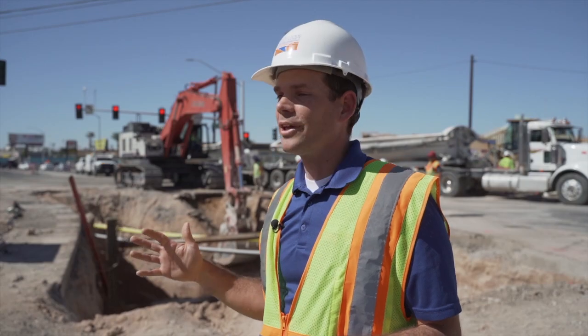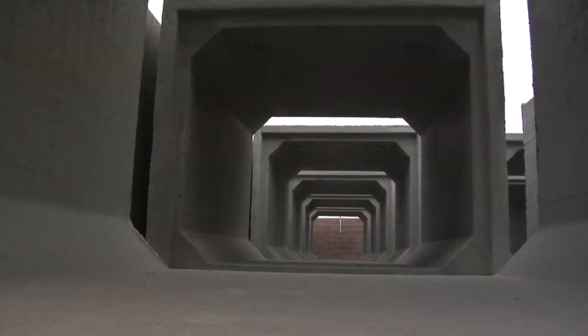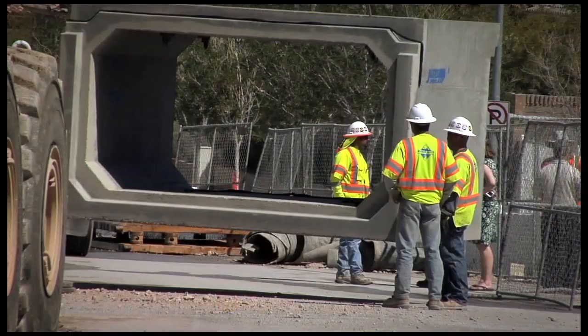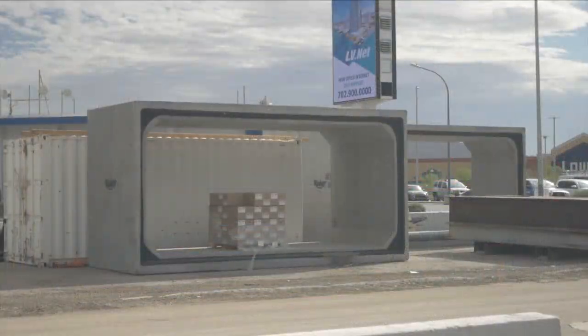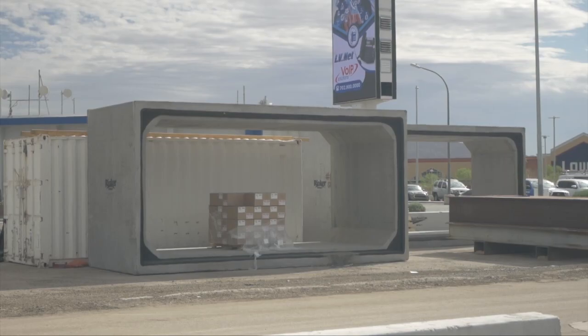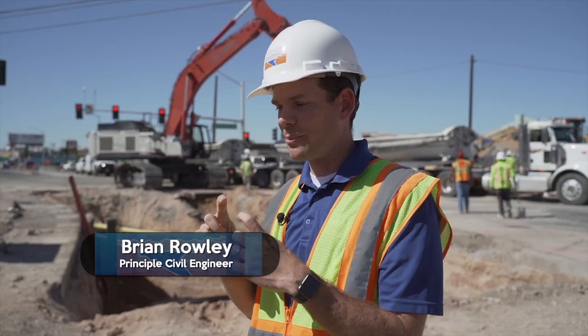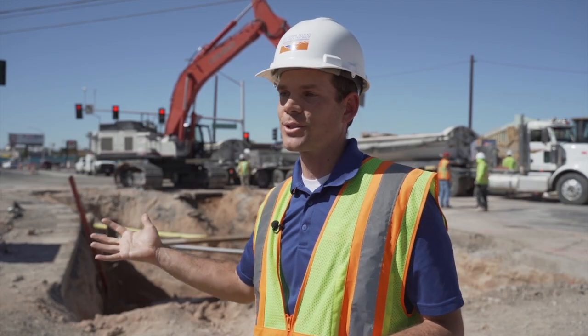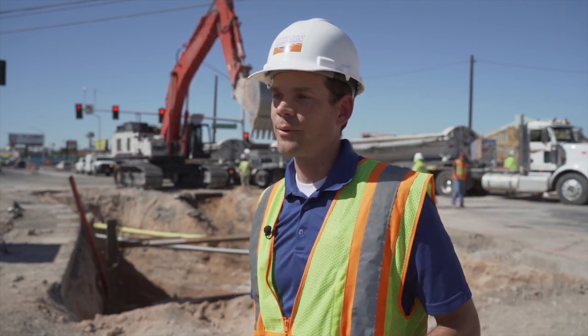We use what's called reinforced concrete box. And so this is a big concrete box. It's 18 feet wide by 8 feet tall, so I could stand in it comfortably. They're massive, and they go underground, and we put them together piece by piece by piece, and that allows us to then create the storm drain and a long connected network that way.